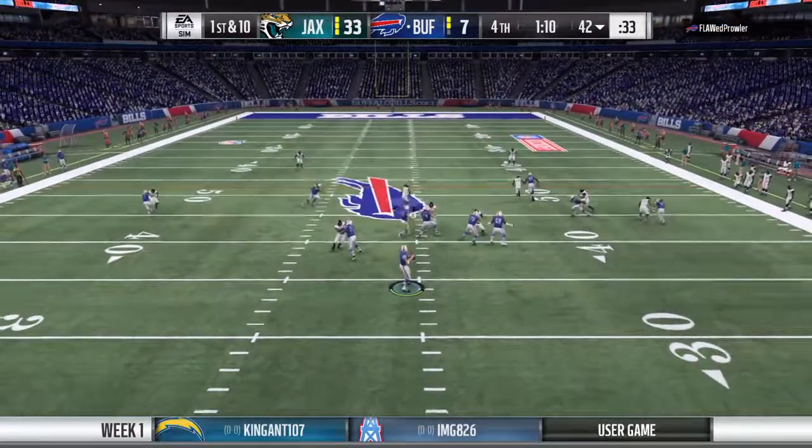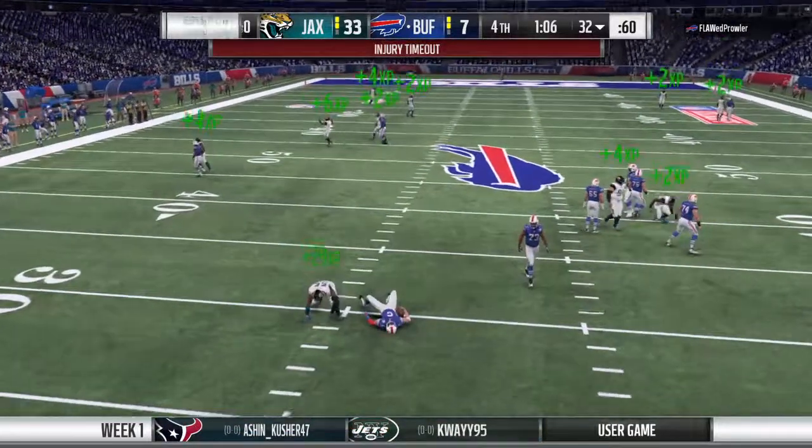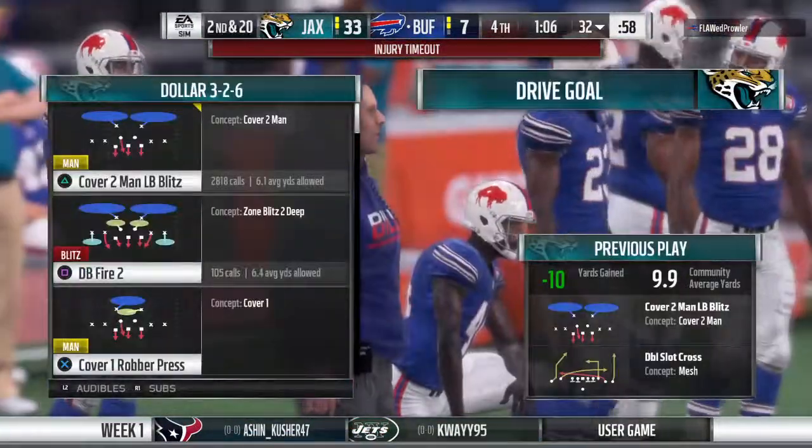Hard to believe his first catch of the game defensively. They bottled him up. That's why they're well. And no escaping this time as he'll go down. They got him for a sack.